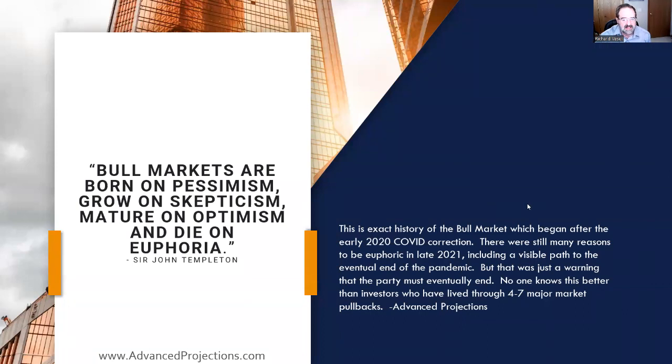So the exact history of the bull market that began after the early 2020 COVID correction was based on great euphoria. We had a lot of money dumped into the economy. The Federal Reserve and the Treasury put money out there to keep the economy from falling apart. And it was sort of like giving it a huge shot of adrenaline. And we came out strong, but with very high liquidity and some supply chain constraints. We had too much money chasing too few goods, and we ended up with inflation that pushed as high as 9%. Now we're trying to get out of that.